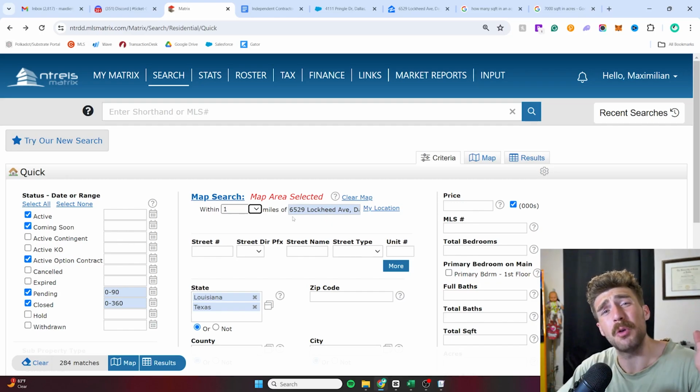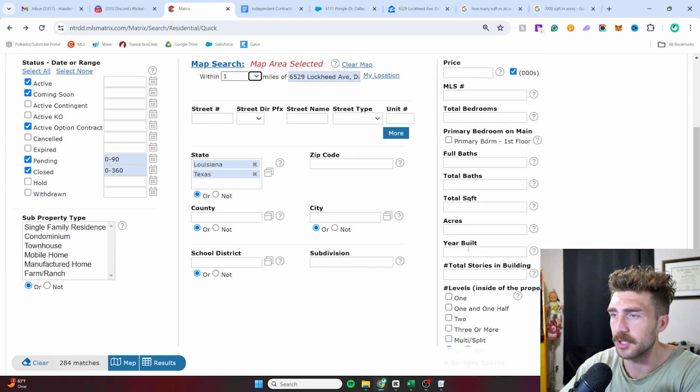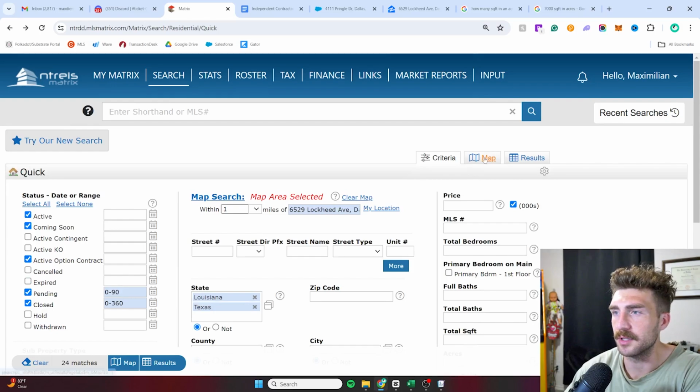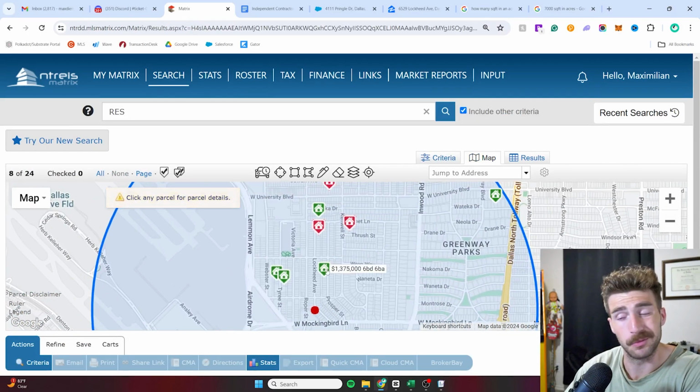Just look at comparables. So the second way is to actually figure out what new homes are selling for. So what we're going to do here is look for new homes that are selling within 1 mile of here. So we're going to put year built 2024. All right. Now let's see what these new houses sell for. Here are some new houses. What are these? Oh, wow.